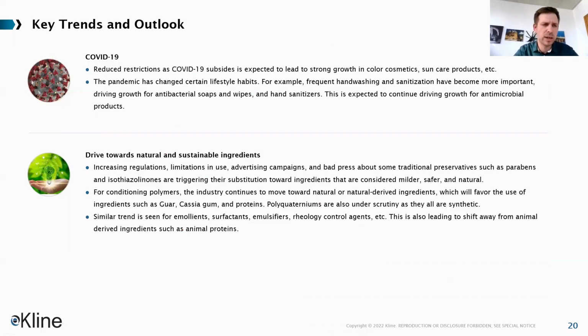So that was a quick look at the supplier side of things, and we've looked at the picture in 2021. Now let's have a look at understanding what the trends and drivers are that are going to be very important going forward, and that will explain the market dynamics until 2026, which is our forecast period.